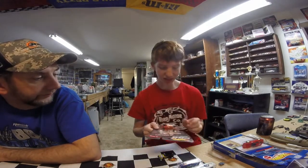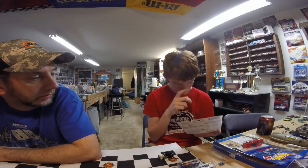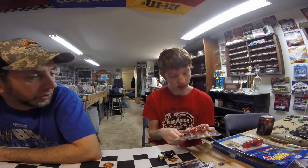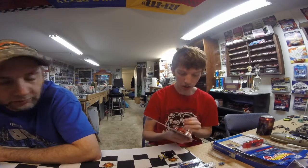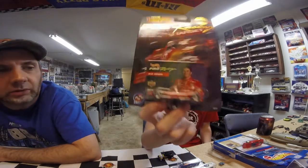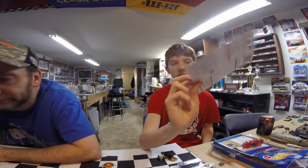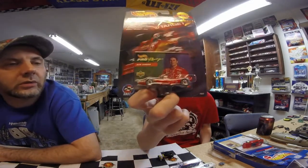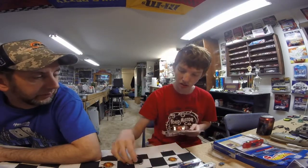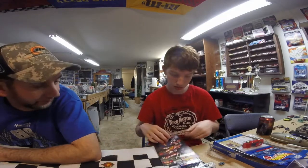But I picked up this Alex Zanardi Target Indy car. I didn't even notice it was a Hot Wheel, but I looked at it and I liked it and it was really cool and I'm glad to pick it up. And it'll go on the special wall for the Hot Wheels Pro Racing Series. So, I feel stupid now.